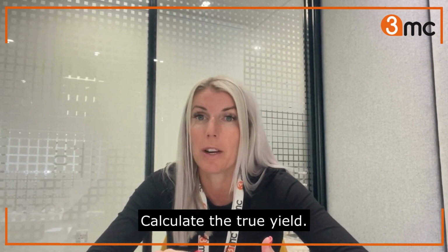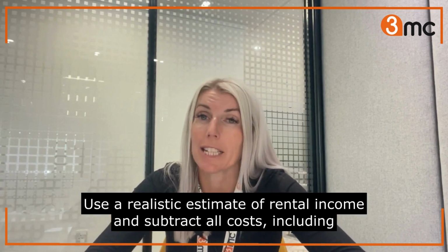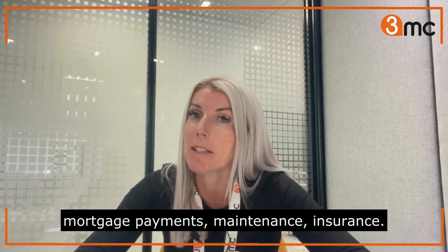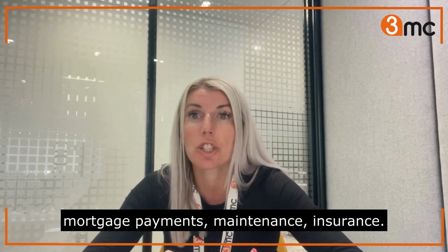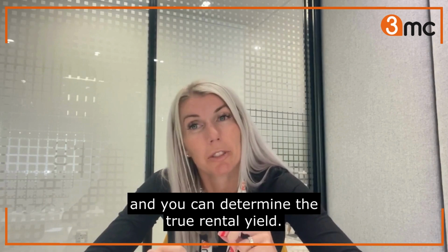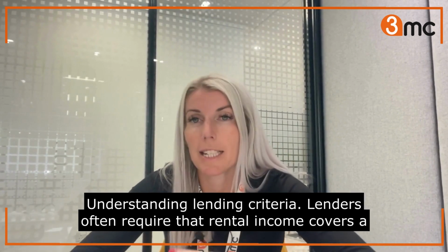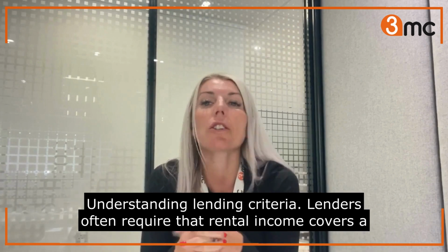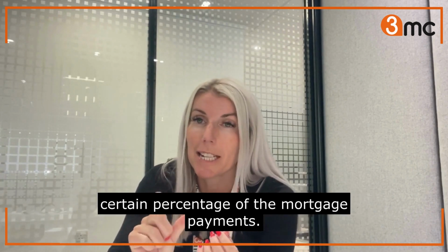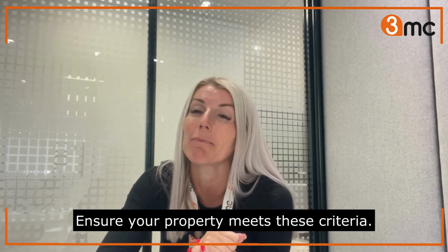Calculate the true yield. Use a realistic estimate of rental income and subtract all costs, including mortgage payments, maintenance, insurance, and account for any void periods, and you can determine the true rental yield. Understanding lending criteria. Lenders often require that rental income covers a certain percentage of the mortgage payments. Ensure your property meets these criteria.